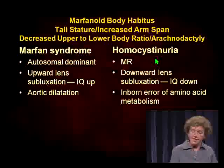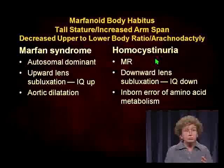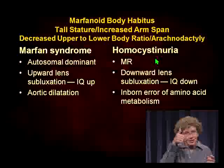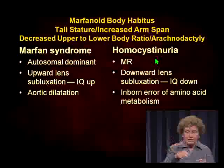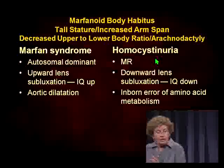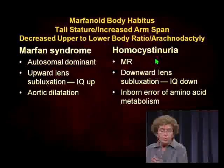So Marfan's is autosomal dominant. They have a normal IQ. I always say those lenses, they both have lens problems. With Marfan's, their IQ is up, so their lenses go up, okay? And they have aortic dilatation. And then the homocystinuria side, again tall and lanky, but they have an inborn error of amino acid metabolism. So they have mental retardation, and since their IQ is down, their lenses go down, okay?